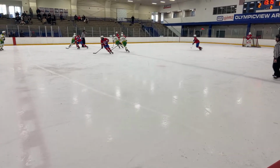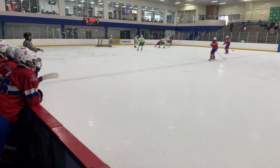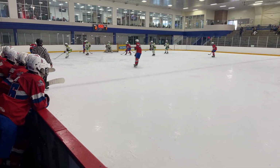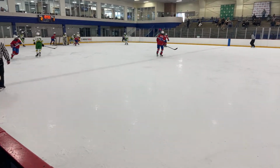Seattle comes away with it here. Rayner makes the pass to Braggs. He chips it ahead into the zone, and it goes all the way far side to Ali here. Ali chips it down low. Rayner down low. Storm picks it off, though.